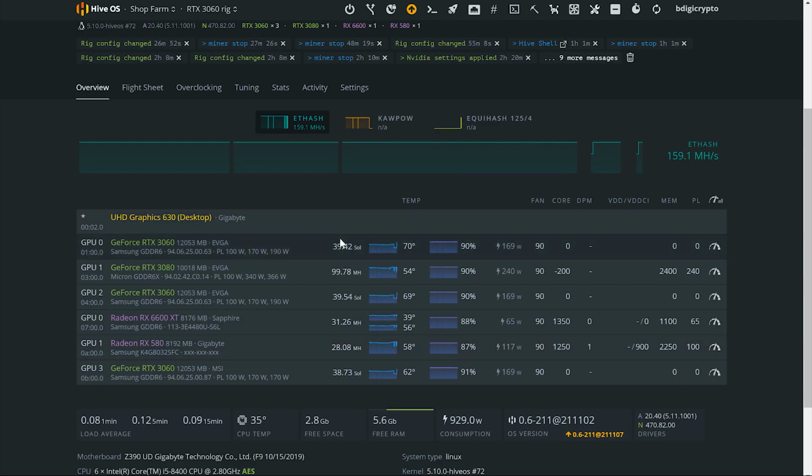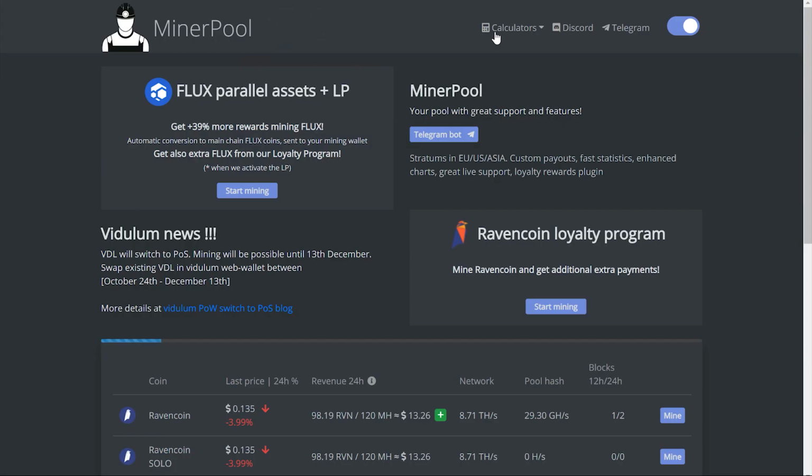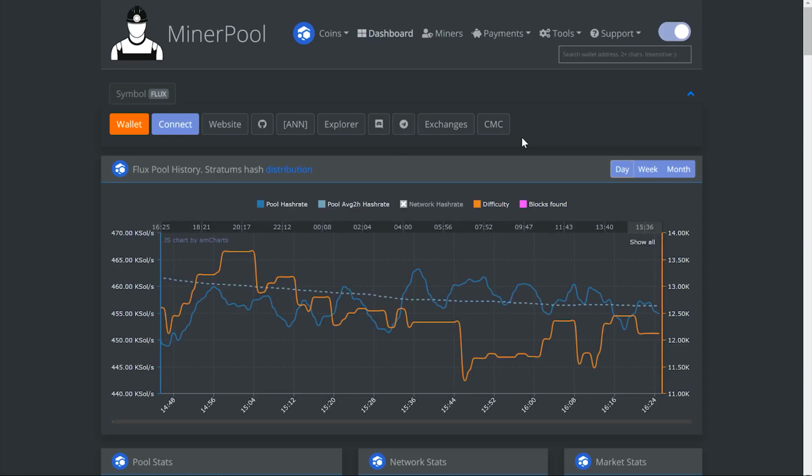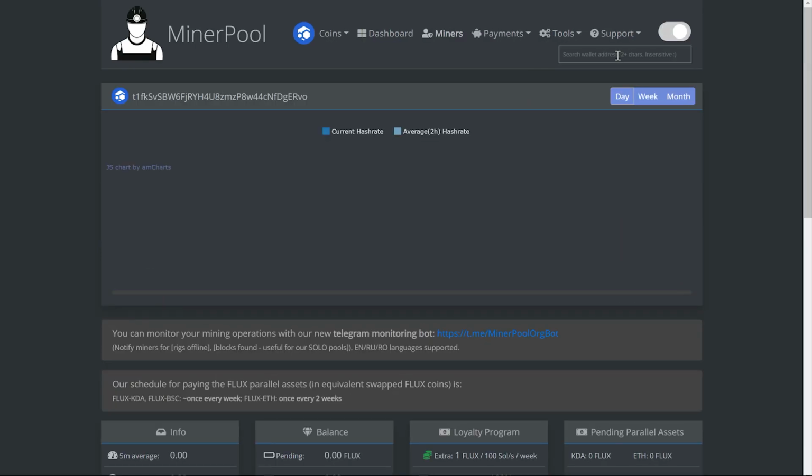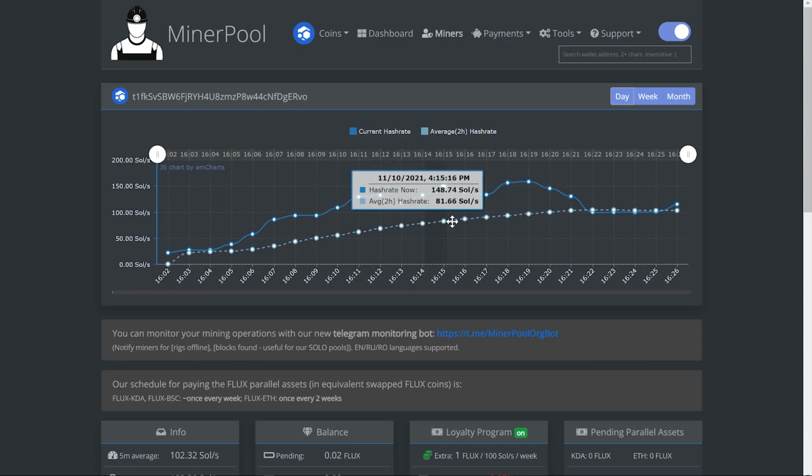So if you want to double check this and you don't want to rely on Hive, and you want to make sure it's going to the right address, you can go back to Miner Pool here. If you go to start mining Flux here, it's going to take you to another page, flux.minerpool.org, and right here in the search you can put your wallet address in there, hit enter, and give it a sec to load up, and that should pop up showing you that you are connected to the pool. There you go. You could see it's constantly increasing. So we are connected, we are mining Flux, and there you go. That's about it.